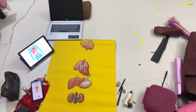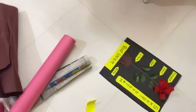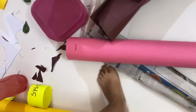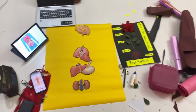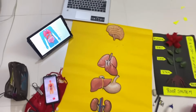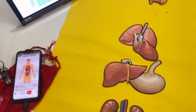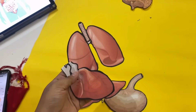Look at all the mess, guys. Oh my god. So guys, this is the life of a homeroom teacher. When you teach so many subjects, you end up making a lot of lesson plans, and this is how messy it can get. Since I'm teaching them the organ system, I have to make all these cutouts to show the kids, and it's easier for them to understand as well. Not easy, guys. Look at all these cutouts.